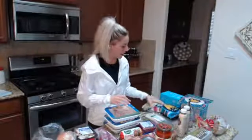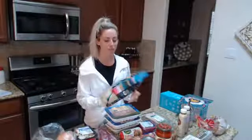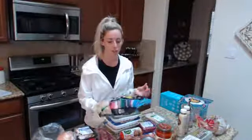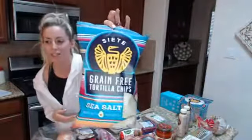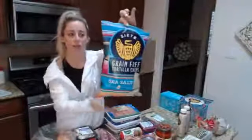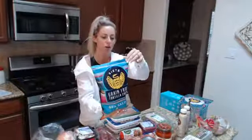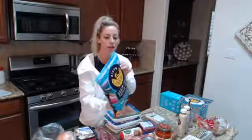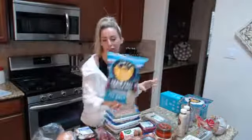A couple other things. Like I said, I went gluten-free. Most tortilla chips are corn, which would qualify as gluten-free, but these are actually grain-free Siete tortilla chips. These are my favorite tortilla chips. They're so clean. They're made with cassava root or cassava flour, avocado oil, coconut flour, and they are such clean ingredients. There's like 5 ingredients in here.